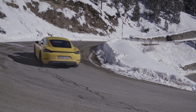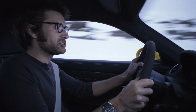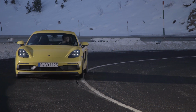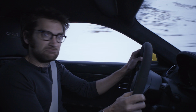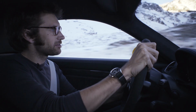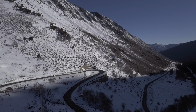There is one problem with this car though. You've probably guessed it. It's the engine. The 2.5 litre 4-cylinder turbocharged engine. Even if the flat six hadn't gone before it, I think we would still regret that this hadn't got a better soundtrack. The power, nothing to complain about there. You've got plenty to exercise the chassis with. But when you're up in the mountains like this, you want a soundtrack that matches the scenery. And I'm afraid this car just doesn't have one.